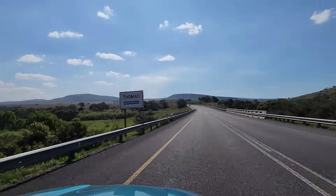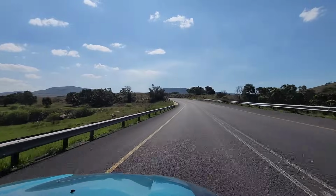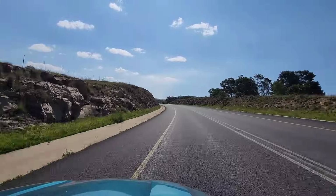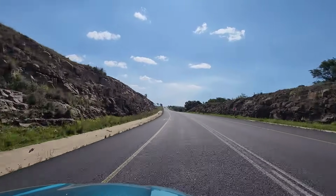The Thomas River is flowing itself that you're crossing. Yes. Wild, eh? We're getting closer. Yes, we are. We have about 12 kilometers to go. Great stuff.